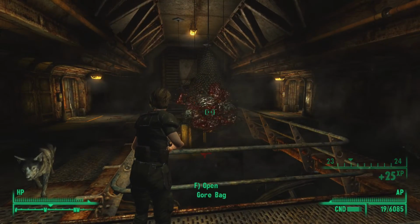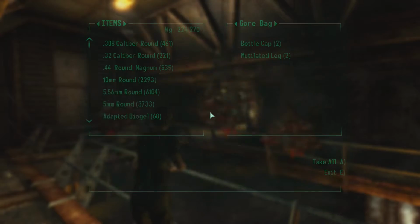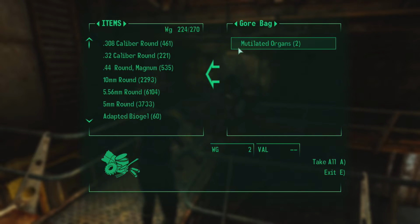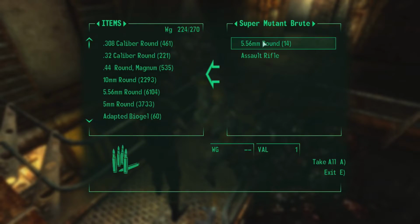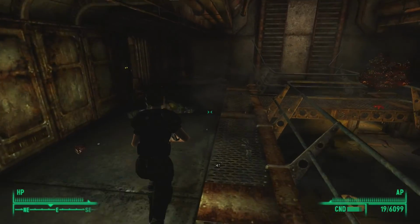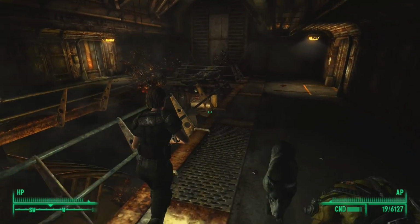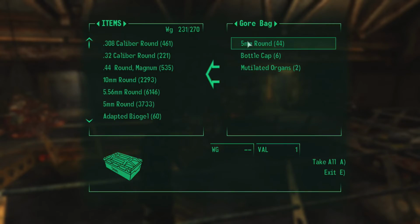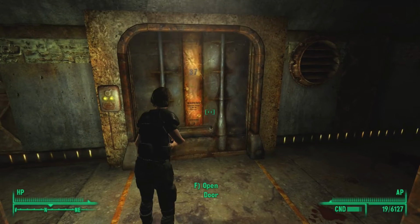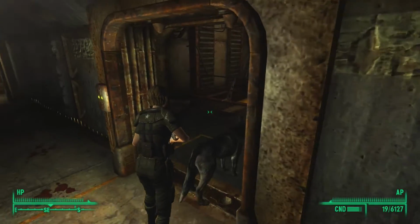Now, let's take a look at all these gore bags, maybe. They actually do have some useful stuff every now and then, like bottle caps. I don't want the mutilated arms and organs, though. And yeah, I guess that's all I can take a look at here. And I'm pretty sure this over here is where I came from, more or less.